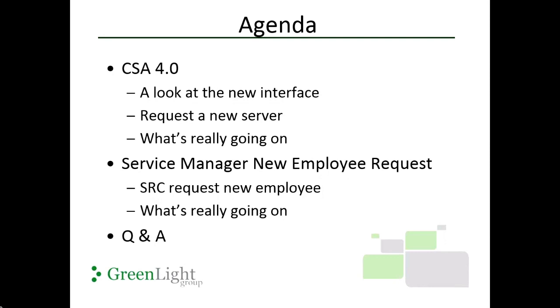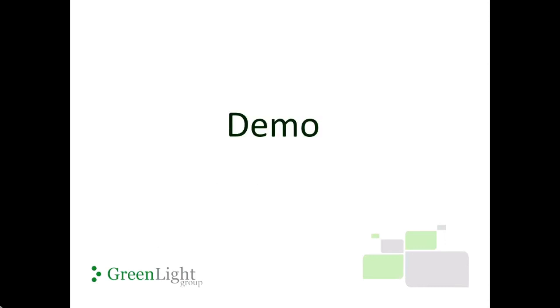What's going on in the background and how does that happen? Once we finish that, we'll take a look at a Service Manager new employee request and what's going on underneath that, and then we'll take any additional questions that you may have. If we have extra time, we can take a look at some additional OO flows. At this point, do we have any questions? No questions yet. Okay. Let's dive into the demo.